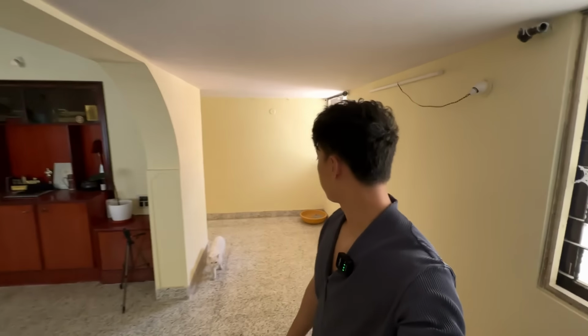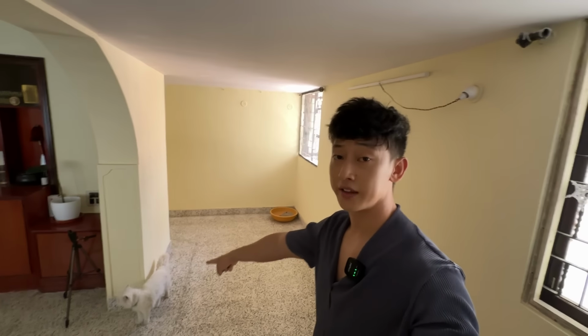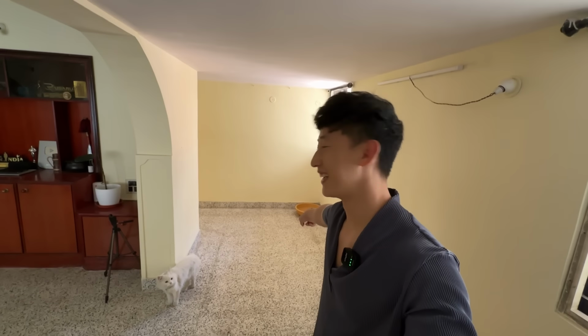Alright guys, so since you guys have been requesting me to take you all for a house tour, this is the entrance of the house. And if you look out there, that's their toilet. Okay, that's Snowy and Onu's toilet.